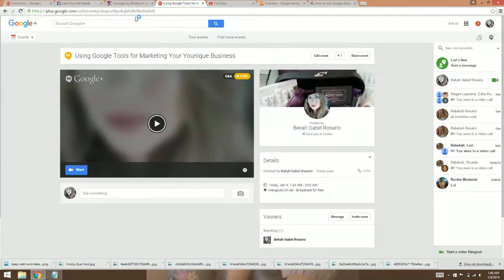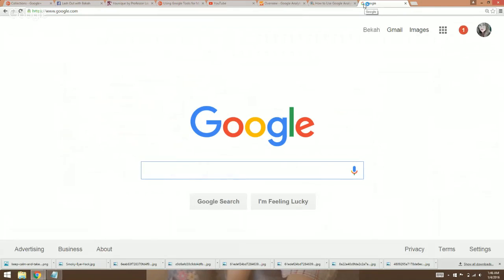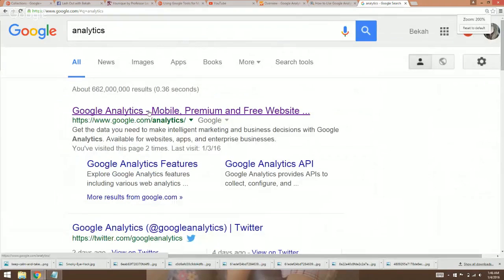Okay, so the Google tools that I'm going to be showing you, you do need to have a Google account, which is a gmail.com or a Gmail account, to use these two very powerful tools. Okay, so we're just going to go out to Google. Just go to Google, and all you have to do is type in analytics. The very first site that comes up in your search is going to be google.com analytics. This is where we want to go.